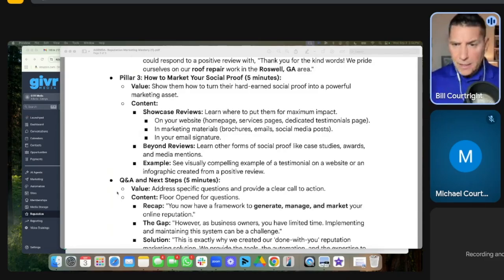So we create an asset, we create a post. We can do this as a photo and text. We can do this as text. We can do this as a video. Video is the best. We'll teach you how to do that in a minute. But ultimately, what we want to do is have that experience turn into feedback, have that feedback turn into a review, have that review turn into a responded review. Then we want to take that responded to review and create a marketing asset. We want to create a post.